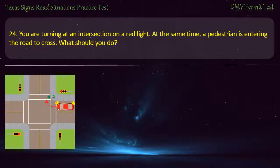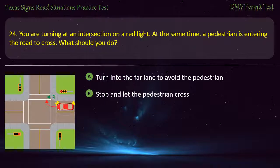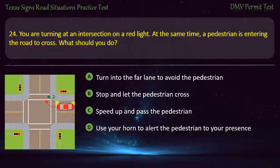Question 24. You are turning at an intersection on a red light. At the same time, a pedestrian is entering the road to cross. What should you do? Turn into the far lane to avoid the pedestrian. Stop and let the pedestrian cross. Speed up and pass the pedestrian. Use your horn to alert the pedestrian to your presence. Answer. Stop and let the pedestrian cross.